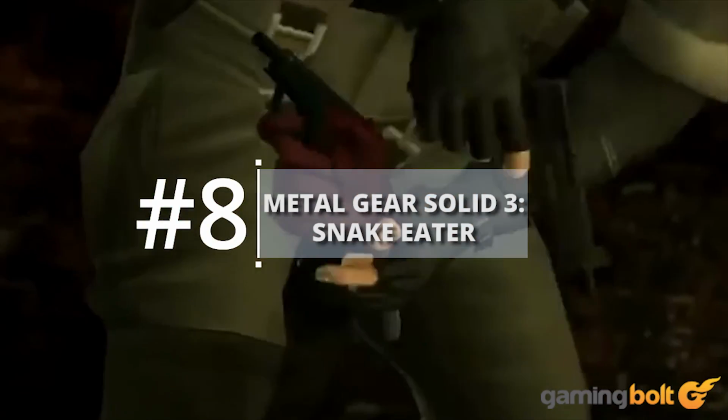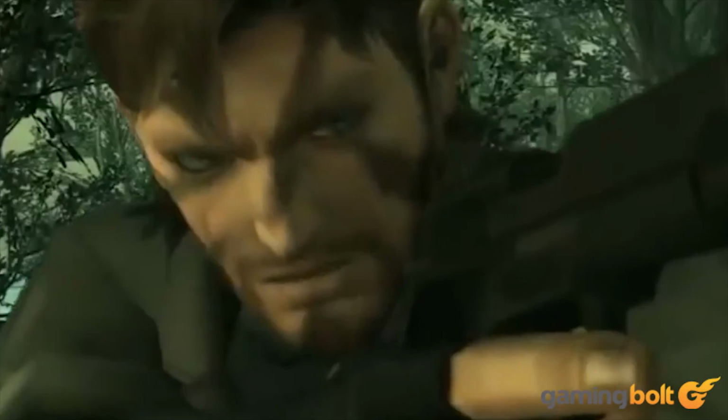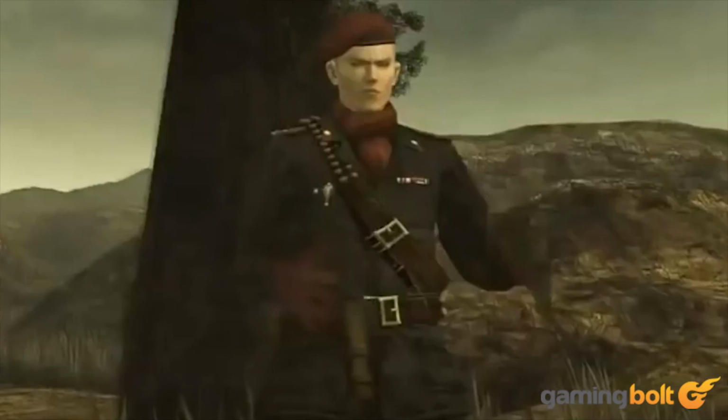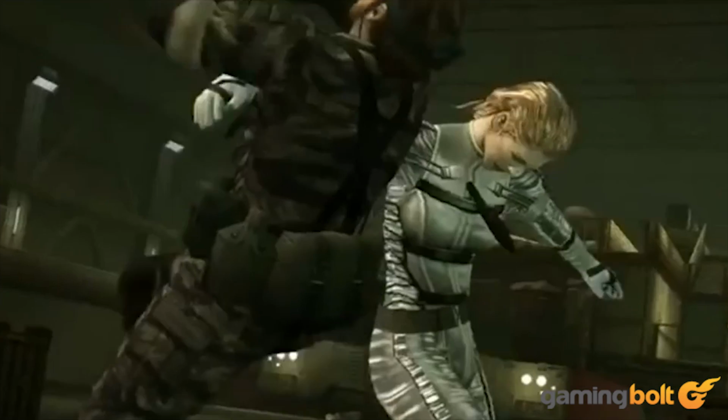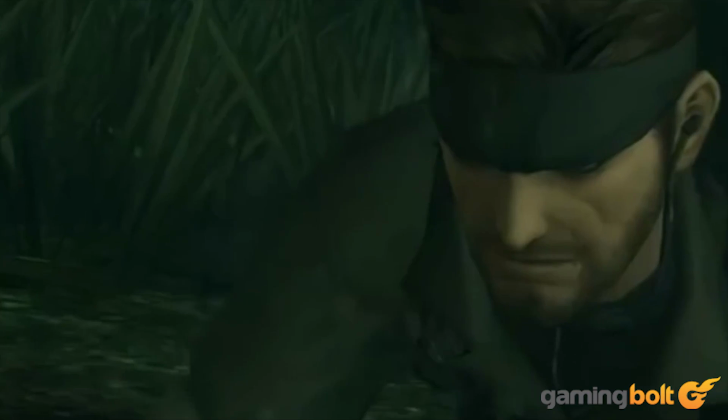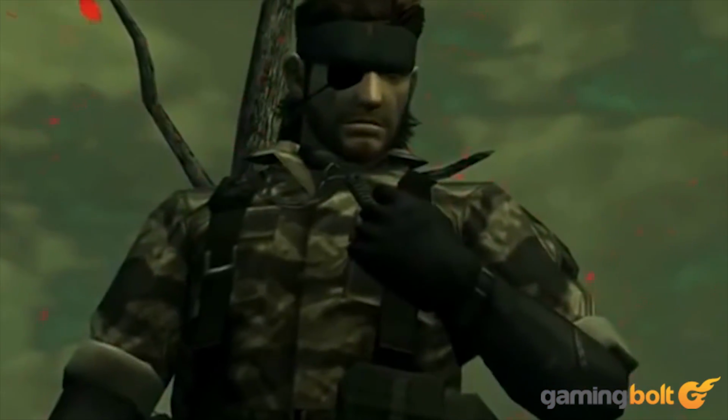Metal Gear Solid 3: Snake Eater. Perhaps the best Metal Gear Solid of all time, Metal Gear Solid 3 Snake Eater turned the franchise on its head in several ways. It took the traditional stealth gameplay into a predominantly outdoor setting with detailed foliage, better cutscenes, and character models, and improved motion capture for animations.